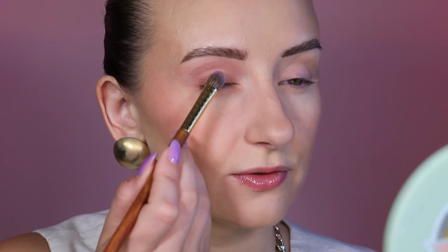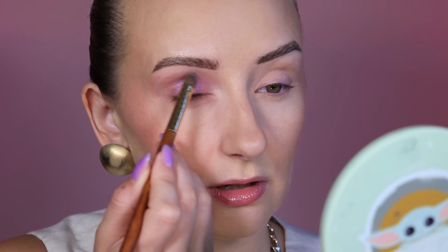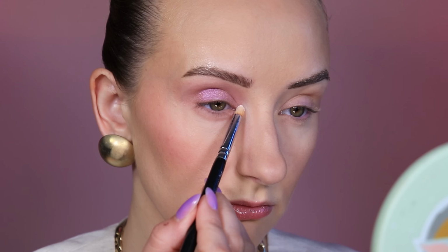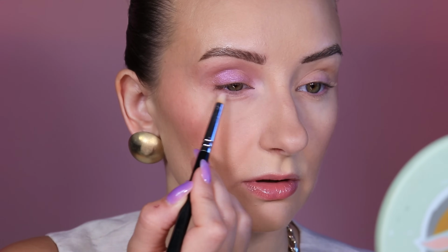Adding metallic eyeshadow, I would say even it's a kind of a mix of something satin and metallic. Starting from the center and applying the shade all over my lid. Yes, I know that this eyeshadow looks a little bit boring, but that's okay. And in the inner corner, let's add this light pink shade. What's left on my brush? Adding on the lower lid.